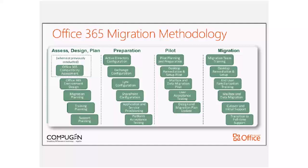So you have a good cross section and a good understanding of the impacts across your business before you roll it out full-fledged. And then, of course, we go into the full-fledged migration once we've completed a successful pilot and made any changes that need to happen.